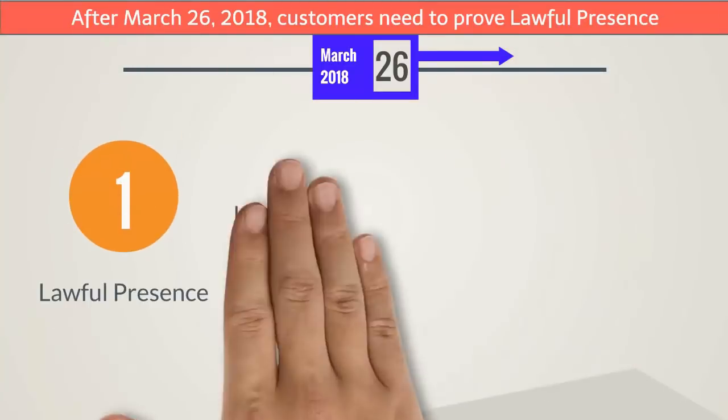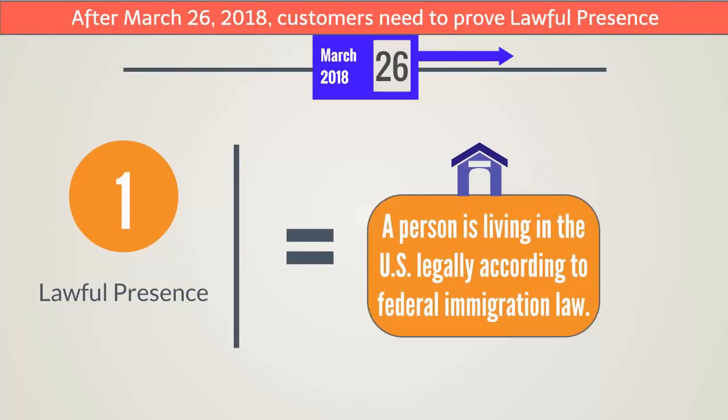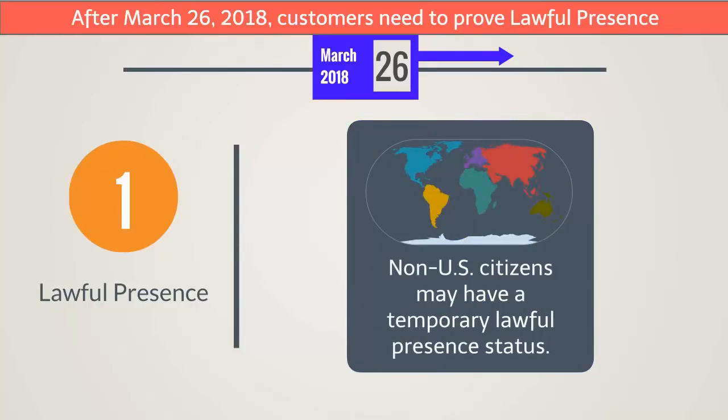Simply put, lawful presence means that a person is legally living in the U.S. according to federal immigration laws. All U.S. citizens have permanent lawful presence in the U.S. Non-U.S. citizens who are studying, working, or living temporarily in the U.S. may have temporary lawful presence that may vary in its length.